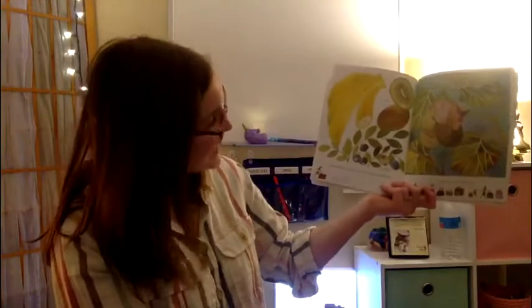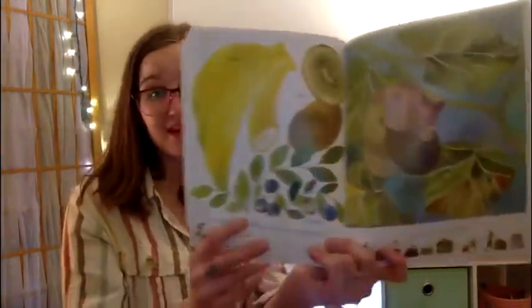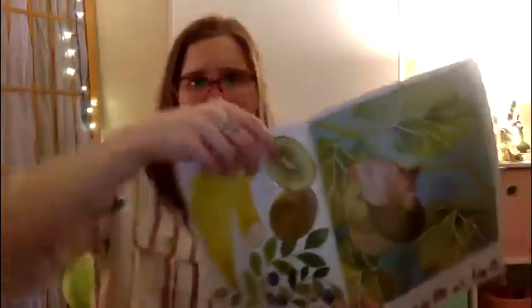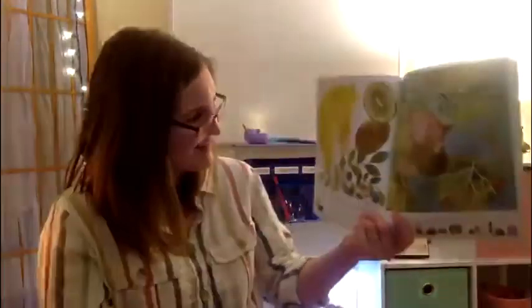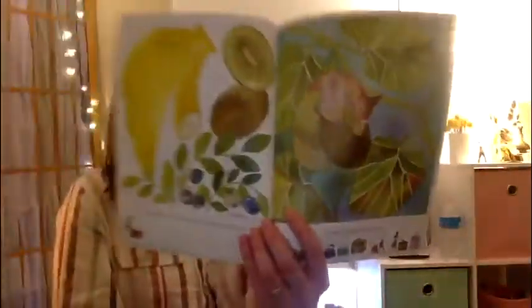Some fruits have many tiny seeds inside them. A kiwi is one of these fruits. Now I know when I'm eating kiwi, I see all those little dots inside and I think to myself, now those are all different seeds and there must be so many of them. Have you ever thought to yourself while you were eating a kiwi, now that is a lot of seeds inside of that? And also bananas have lots of seeds inside, and blueberries have lots of teeny tiny seeds inside. So all those fruits carry lots of really small seeds.